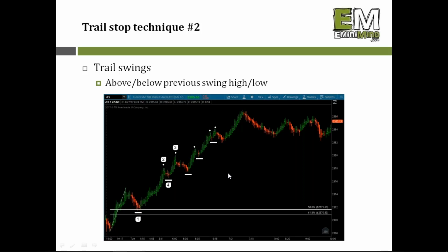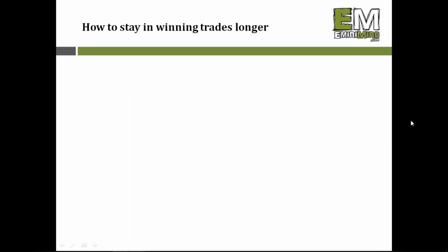So a couple little tricks that I use with these two trail stop techniques. The first thing is to be patient at the start of the trade. It's really easy to kind of micromanage the position, and sometimes 5 minutes seems like an eternity if you're in a day trade. So I find the best thing to do is to be very patient at the start.